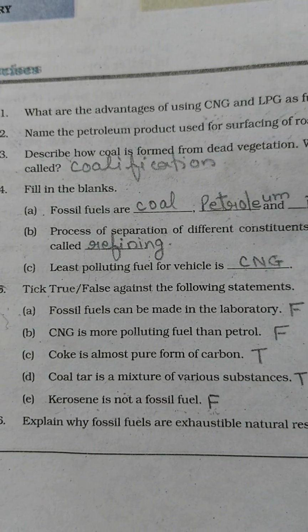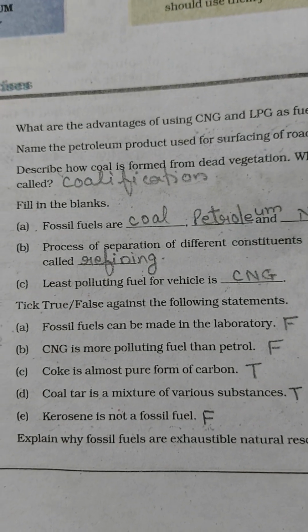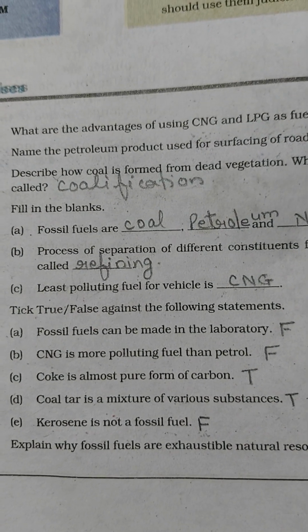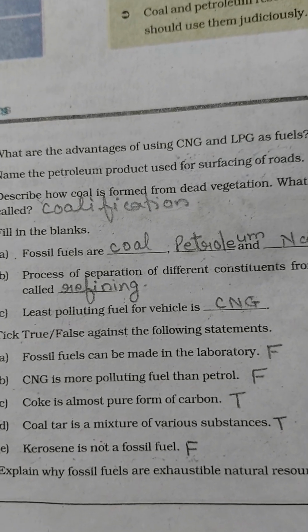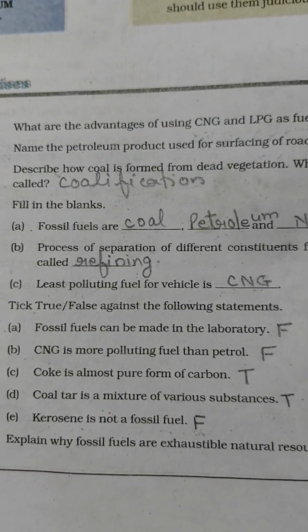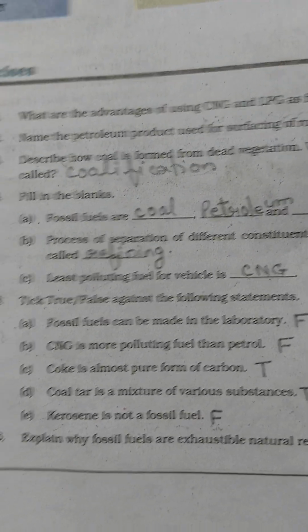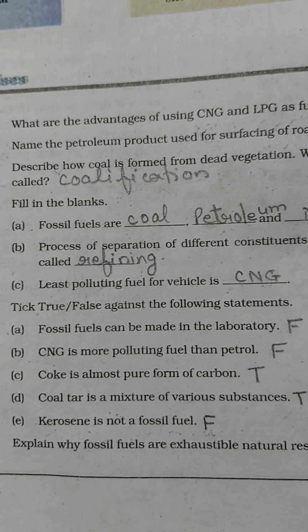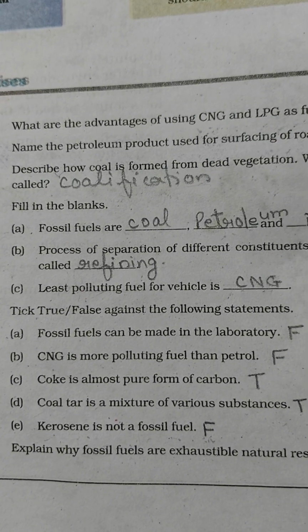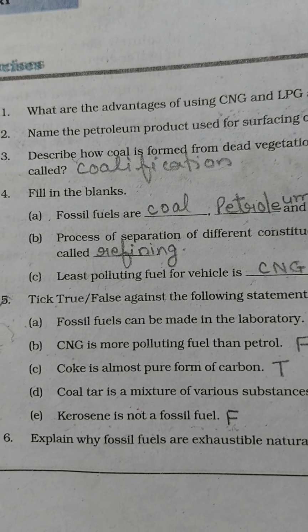B, CNG is more polluting fuel than petrol. Again, it is false, because CNG is a smokeless fuel and it burns with the least amount of smoke, no smoke at all, so it is not more polluting than petrol. Now C is, coke is almost pure form of carbon. Yes, it is true. It contains a major amount of carbon, so it's almost pure form of carbon.